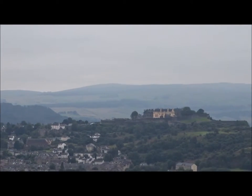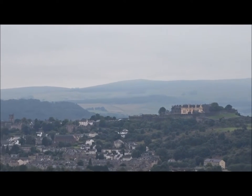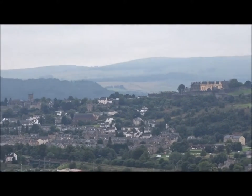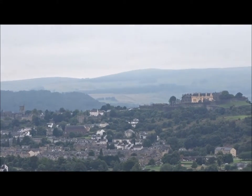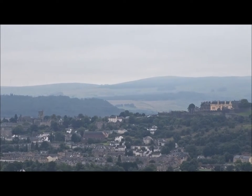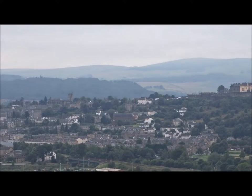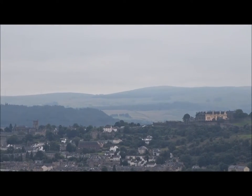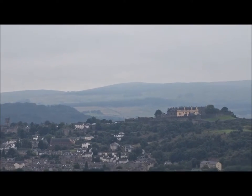Stirling Castle, and perhaps Wallace and Murray stood here in the morning of the Battle of Stirling Bridge and saw the English army, and at that moment decided just to let half of them over that wee bridge, and then to destroy the bridge. And when that happened, all hell broke loose, panic amongst English knights.